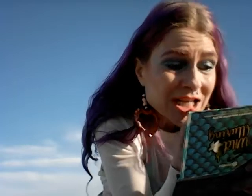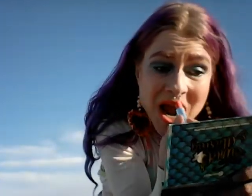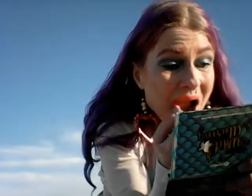And now I have sand on my lipstick. Love that. What do you think? Like it?